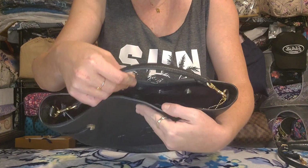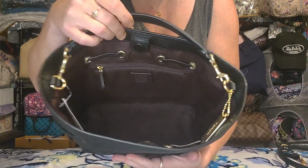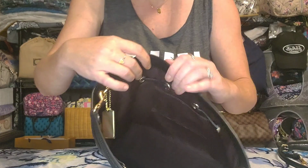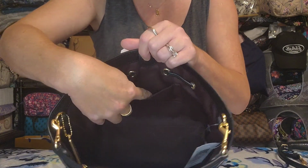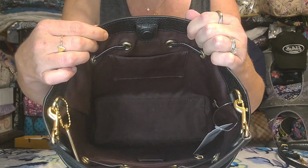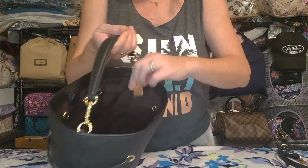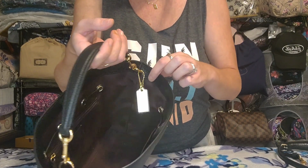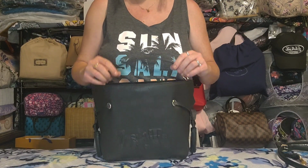The top is open, but it has this super strong magnetic closure. On the back, you have a zipper pocket, and then on the front, you have a small slip pocket right there that's probably just about the right size for cards. And then this does have the little signature Coach hang tag, and this one is like a metal, but the hardware is all on the inside, so you don't really see that.